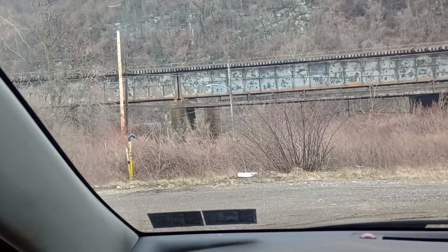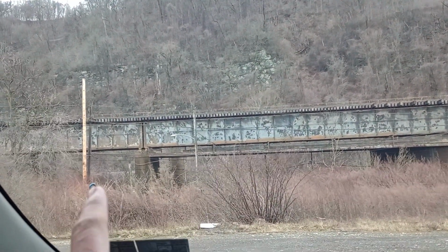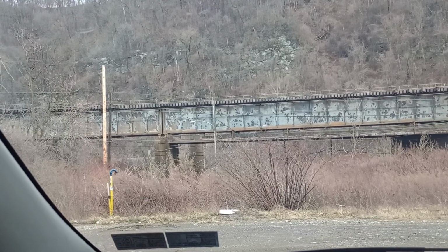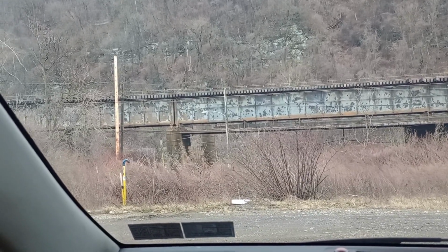I swear I hear wheels squealing on the rails. Nothing going on behind me. Nothing going on there on the Union. I'm thinking we might have something on that back track over there. Now the sound has stopped. I don't see any trains anywhere. And nothing on the scanner. It's quiet.